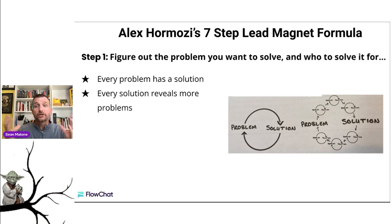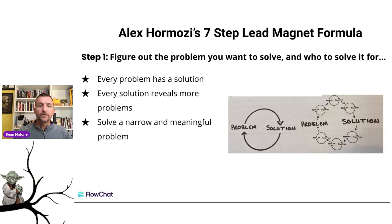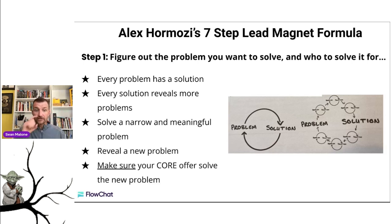And then your solution or your core offer will actually cover all of the next problems that will pop up. So what we need to do is solve that narrow and meaningful problem first with a lead magnet, whether it's free or very low cost. And then it will reveal to your buyer, the prospect, the new problem. And you've got to make sure that your core offer actually solves that new problem.